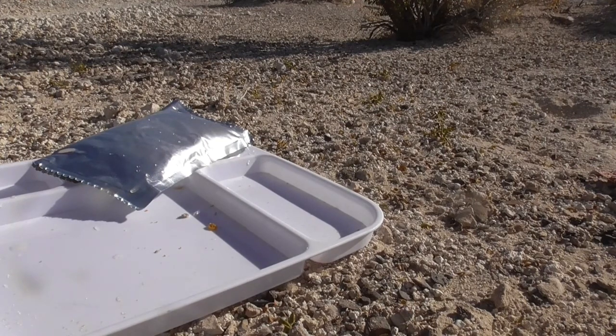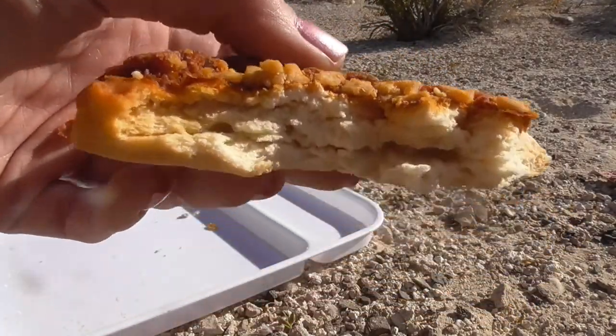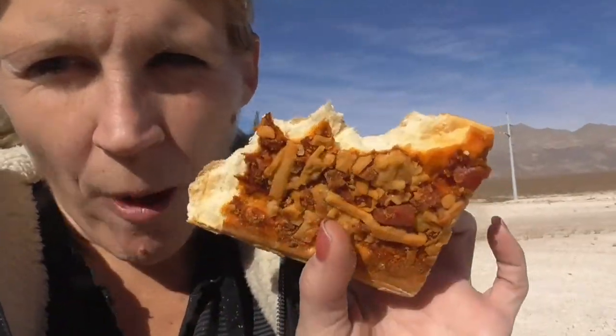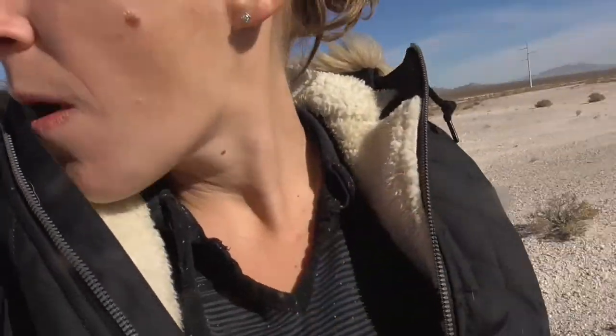It's interesting though. It's a little more fluffy. It looked more like a baked bread kind of. It's really good though. Pepper bomb. Kind of smells. It's denser though.